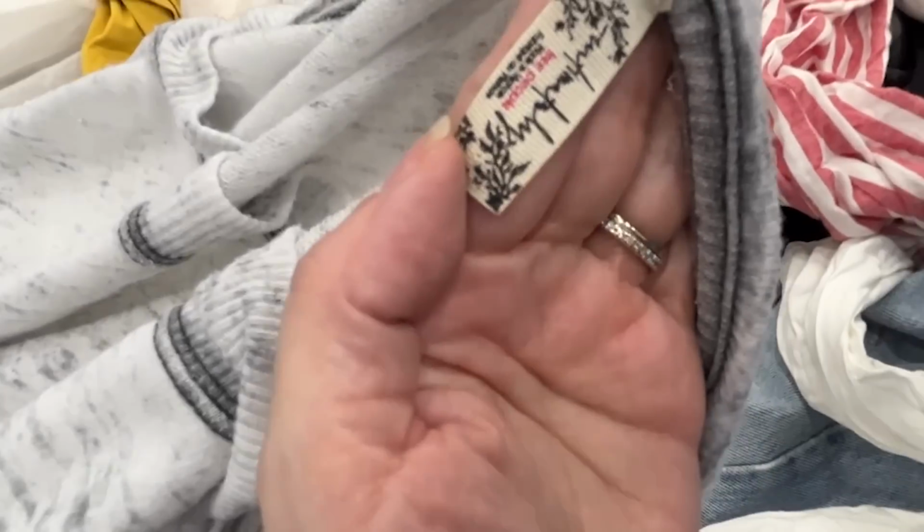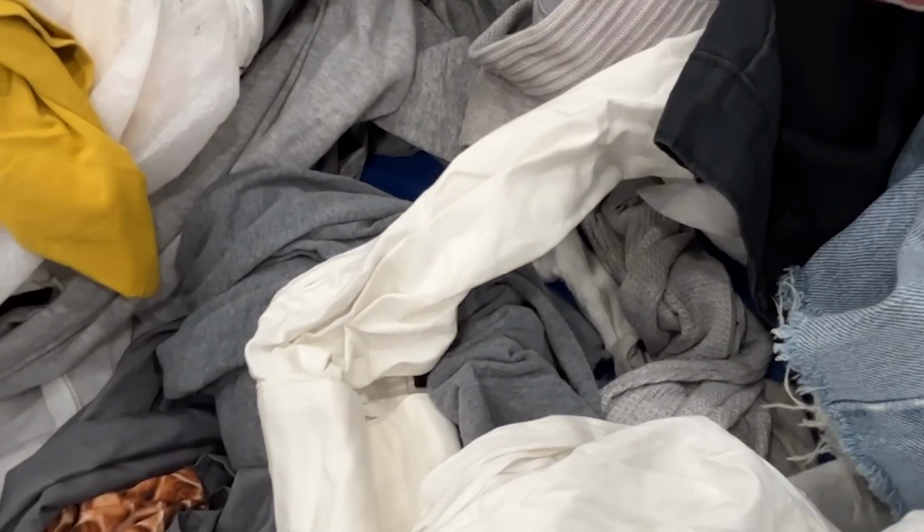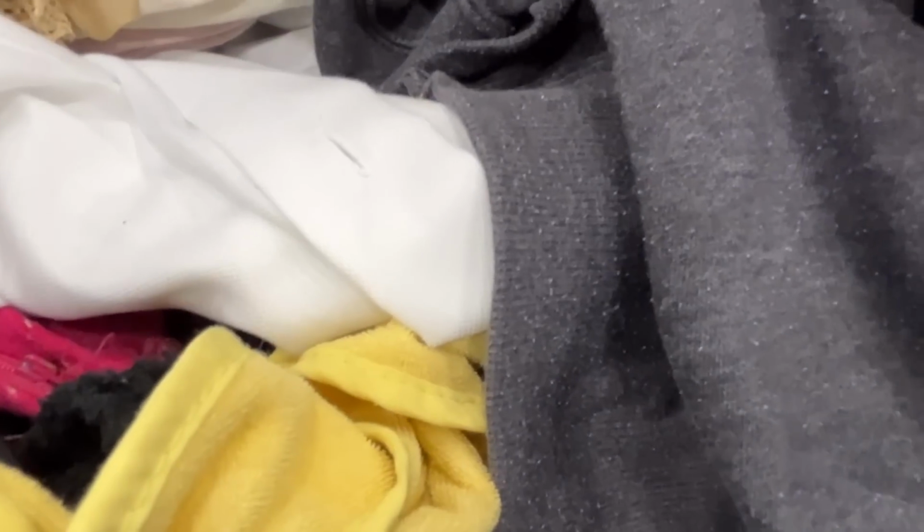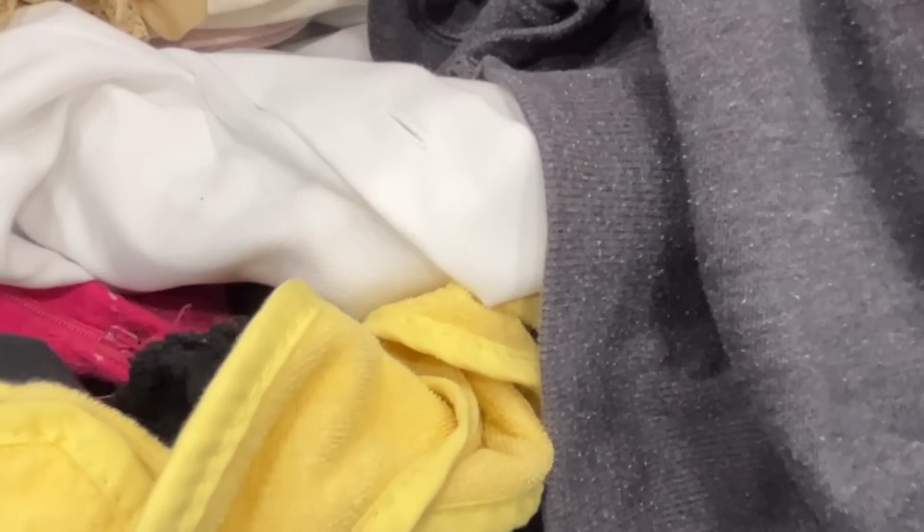This is Free People. Intimately Free People. A lot of people miss the Intimately because the tag looks different. Good vibes. Let me try this. It's so lightweight. Oh my gosh, it's like less than an ounce. So if we don't end up listing that, maybe I'll wear it around the house or something. Or maybe it's a blogger favorite. You just never know. Really full.